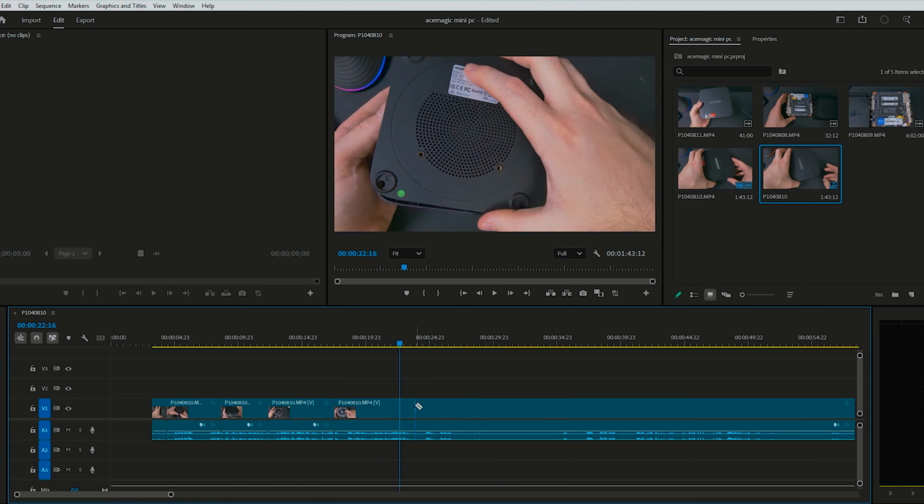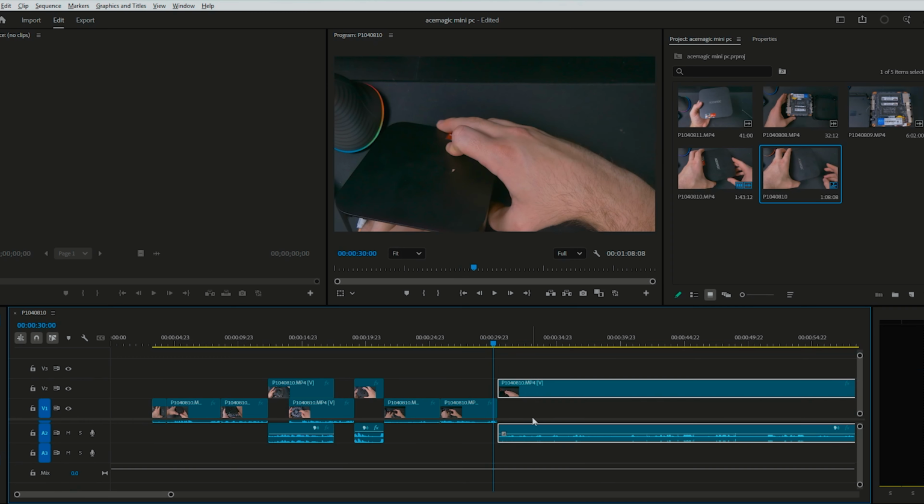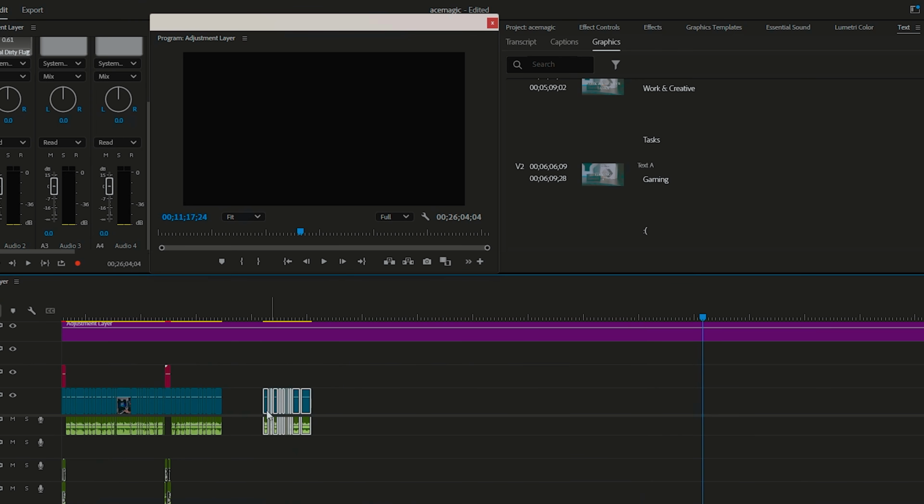Creative and work-related tasks. That to me is the main appeal of mini PCs. I edit most of the videos on this channel on some sort of mini PC, and I'm gonna edit the entire thing on this. Look at how snappy this is. I mean, this is full resolution, no proxies. This is the beauty of having that internal SSD slot.